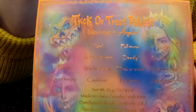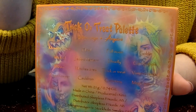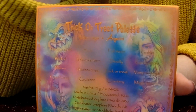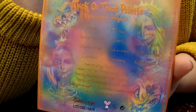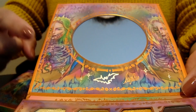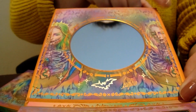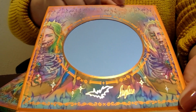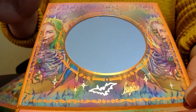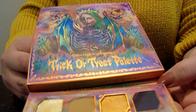You could definitely tell they spent a lot of the money on the packaging and on the artwork. So I'm wondering if that's what the majority of this money is for, because I'm telling you right now, this does not feel like a $43.90 palette. So as you can see, there is a round mirror in here, and there is some artwork. It looks like they've put it half here and then half here, but it is the same artwork. It looks like we got these bats here. It just keeps the spooky theme. I like the little round mirror. It's different to the usual square mirrors you see in here, but we're going to cover that up and talk about the actual palette.